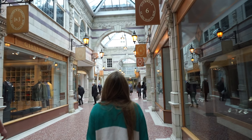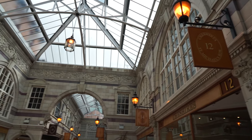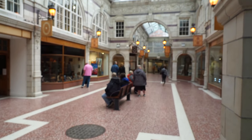So the Rows are the original buildings, but they have converted them into shopping centres, with shops inside. So I've actually gone inside the Rows because I want to see what it looked like. And this is what it looks like inside. This is all original but restored, and they've put a ceiling on it because it obviously rains a lot here. But it's very cool to be able to see a shop where the Romans shopped.